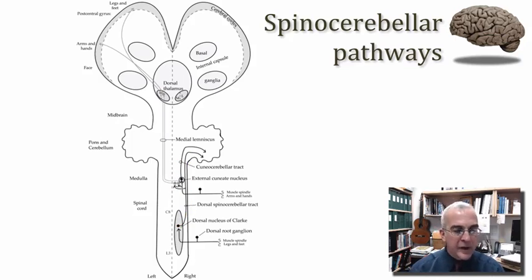Okay, well, we will say much more about the spinal cerebellar pathways when we talk about the cerebellum in a few weeks. Now what I'd like to do is transition to Silvius and show you what these pathways actually look like as we ascend from the spinal cord all the way up through the brainstem.